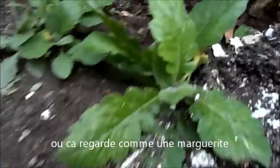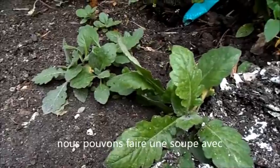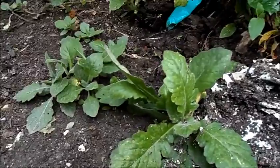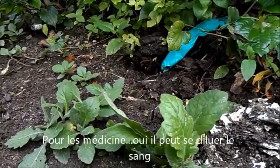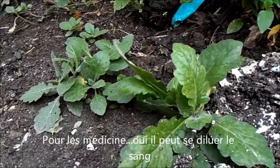Oh, it looks kind of fuzzy. Yes, it looks like a daisy. I can make a soup out of it too. Okay, does it have medicinal purposes? Medicine, yes. It's supposed to dilute the blood.